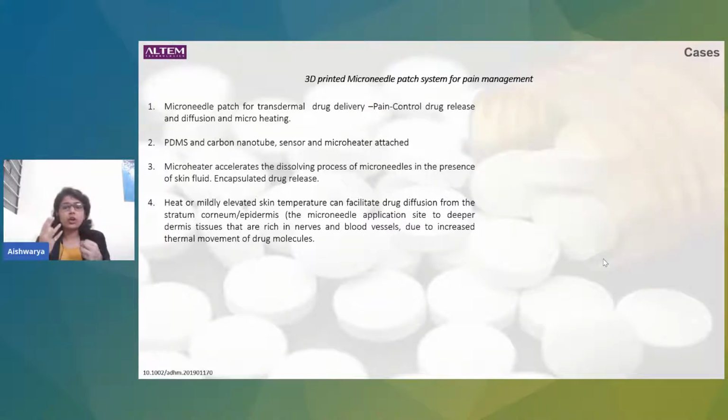So you have your microheaters in combination with your microneedles, which can efficiently allow the treatment in this case, right? So here the microheater needle accelerates the dissolving process of the drug, right? When you have already punctured through the skin and you have put the drug, it has to diffuse through it. And as it is diffused, we also need to control the amount of diffusion, and the control of diffusion is happening through a microheater attached to sensors.